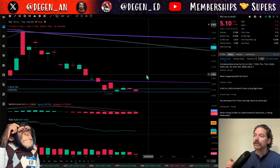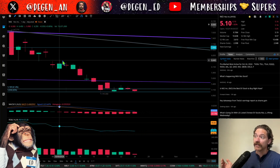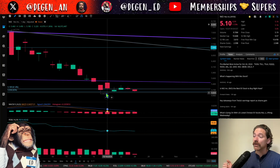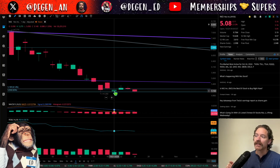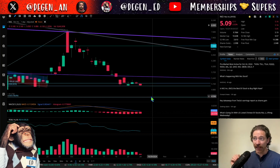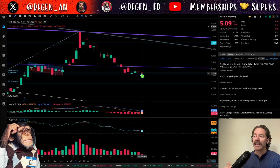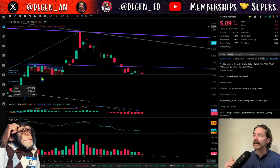And if we do zoom in on the chart, we can see that the low from this drawdown was hit on the 17th. So that was last Thursday. We hit a low of $5.05. So testing the 65% retracement level before bouncing a little bit and consolidating. And I do think this does look like it could be forming a bottom here and bouncing. Or, not necessarily just bouncing, but rallying like it did before.